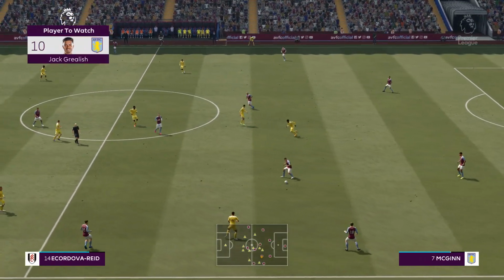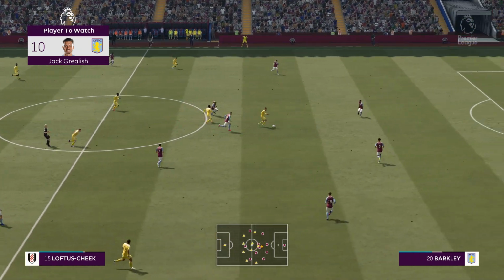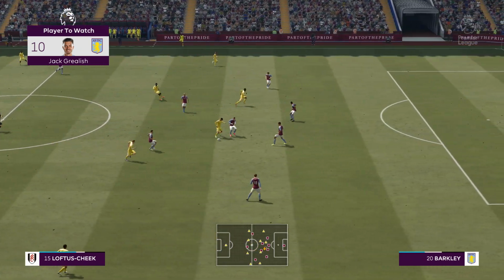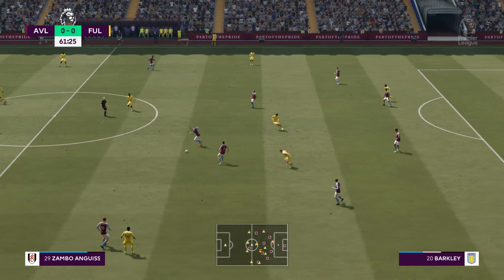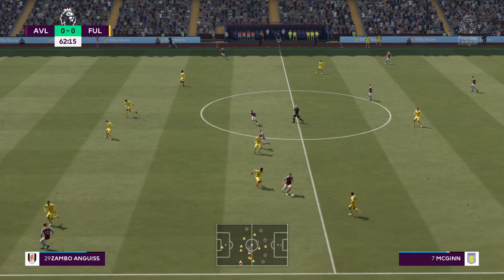Well, probably a fair assessment of his first half's work would be a mixed bag. Well, no goals for him, no real chances either. He needs to help his team a little bit more just to get involved in the game. I think he would be the difference if he was playing better.